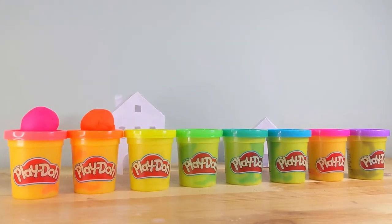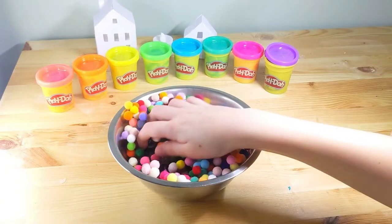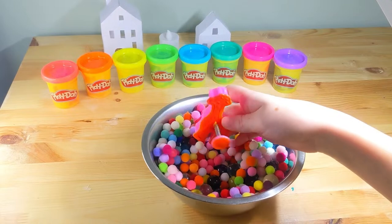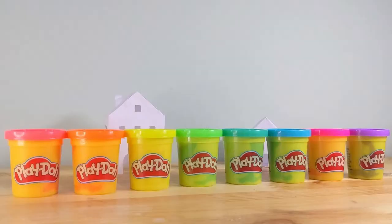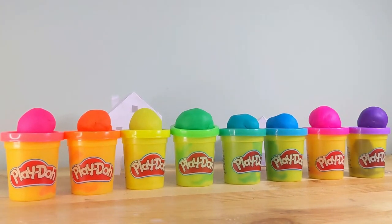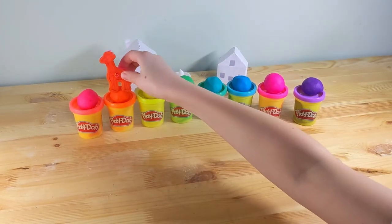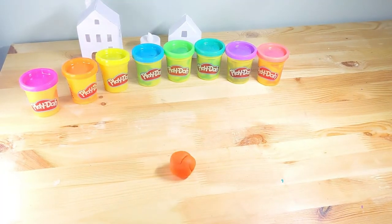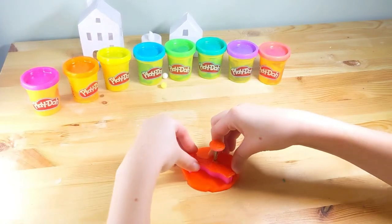Today we make animals from Play-Doh. This is a great learning video for kids. Can you guess which animal it is? That's right, it's a giraffe. How about this color? Yes, let's use the color orange. Grab your Play-Doh and let's shape this tall and spotted beauty together.